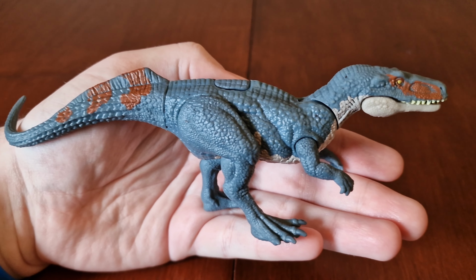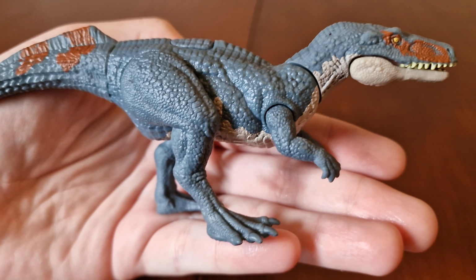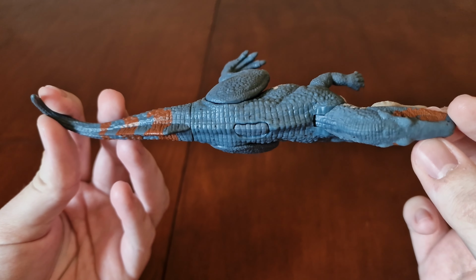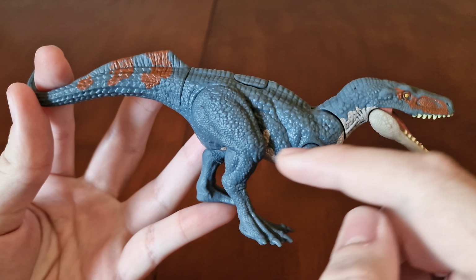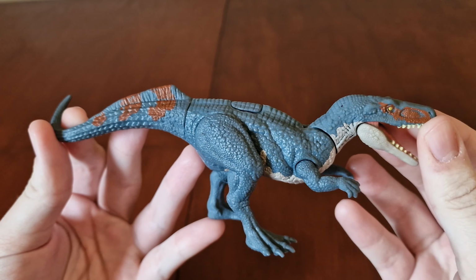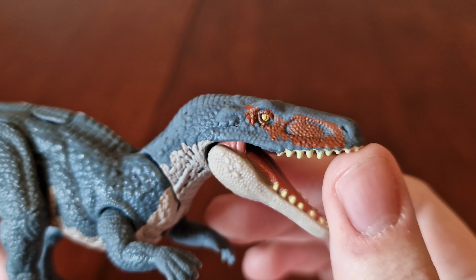It's a bluish grey colour with brown markers on its tail, around the face, and a light tan bottom jaw and on its belly. Check out the sculpt on this figure. There's some cool detailing all around, with texture going down his neck and along his back. There's some cool detailing on his body and down his tail. We even notice that his skin texture on his belly resembles a crocodile. Moving up to the head, there's this cool brown texture on the side of his face. There's a yellow eye with a reptile-like pupil.